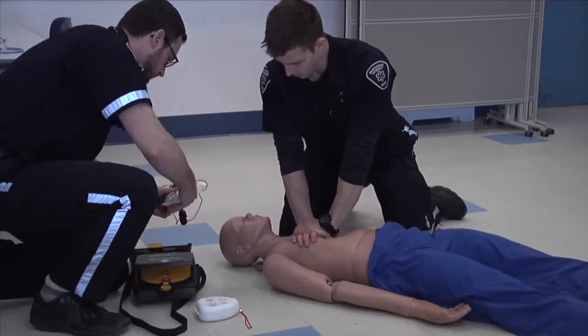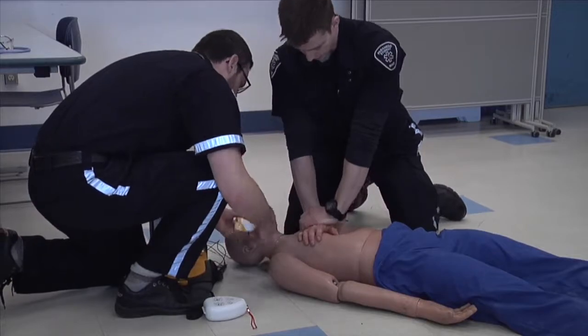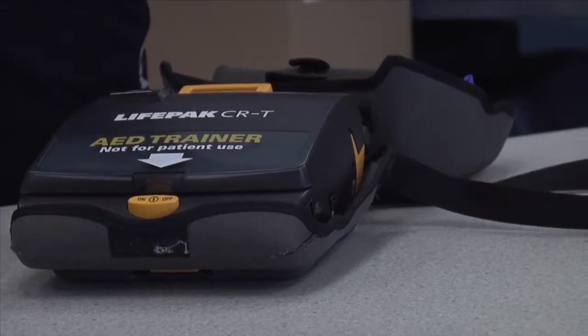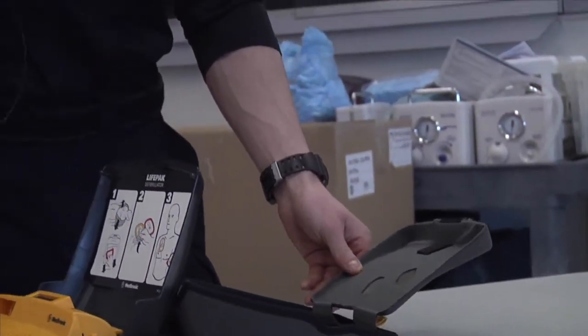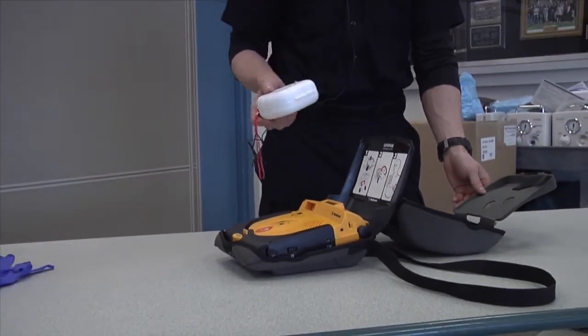CPR basically keeps the blood flowing as you're getting the monitor set up, and then the defibrillator is what actually resets the heart, hopefully into an organized manner, and allows the heart to pick up the slack and take back over that job of moving blood through the body. While most defibrillators we use may not be as sophisticated as the ones used on ambulances or in hospitals, they can still do their part in the process.